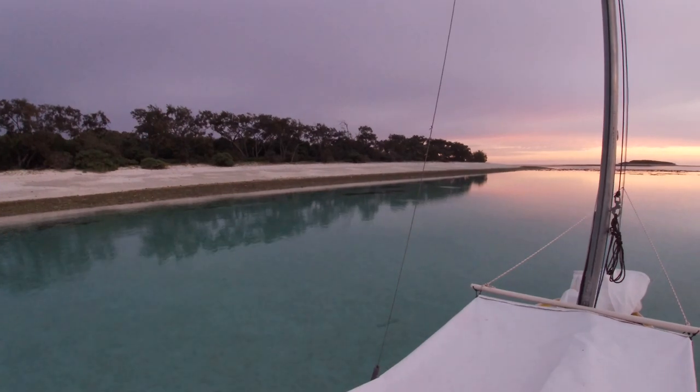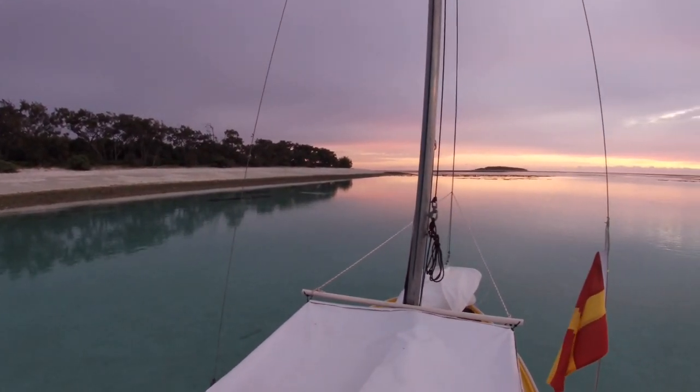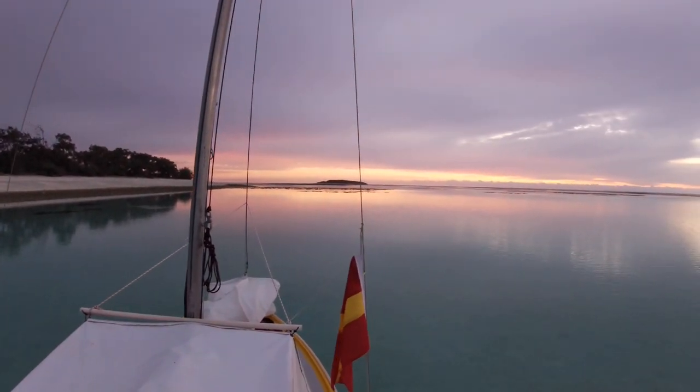It's 5:45 on our last morning out on the reef. We're going to head in today. It's beautiful and calm.